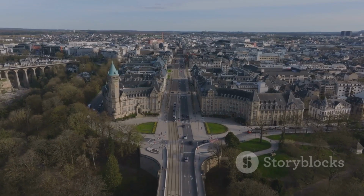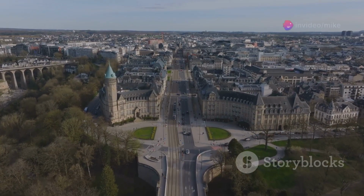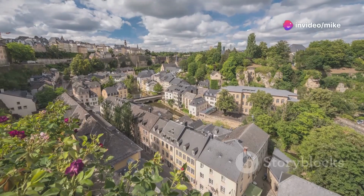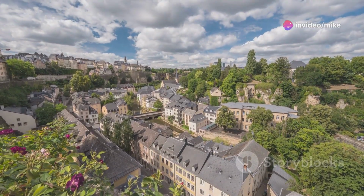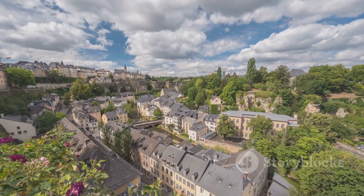Luxembourg is in the heart of Europe. It's bordered by Belgium to the west and north, France to the south, and Germany to the east. This central location makes it a perfect gateway to explore the rest of Europe.